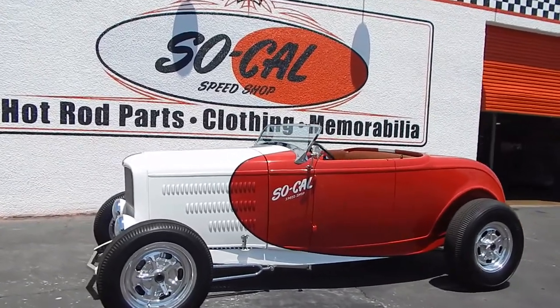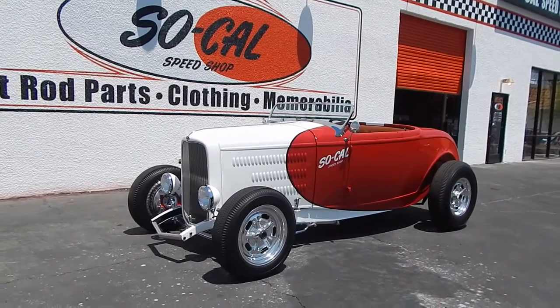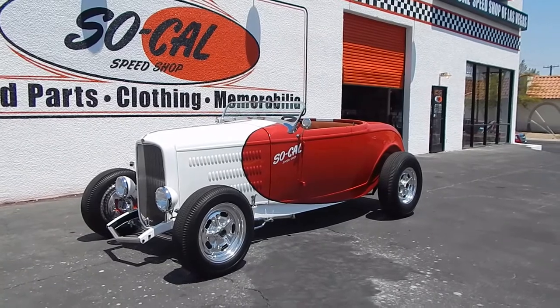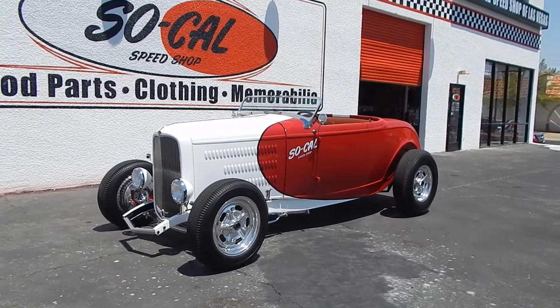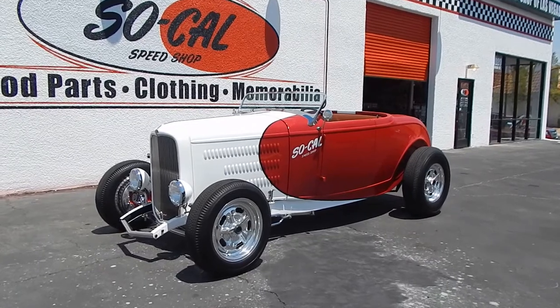This new store is very nice, but we're bringing you this car. Anyway, we want to share this '32 Roadster with you. You want to hang around to the end of the video, because we'll cover a lot of items. It's a little warm today, so you might see me get a little bit tongue-tied. I have a cheat sheet in my hand. If I make any mistakes, I'll try and correct them as I go along, and I might get all twisted up.